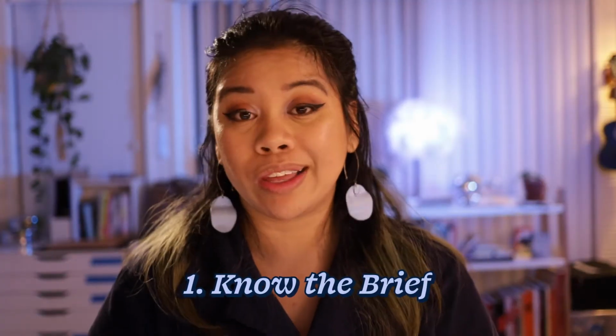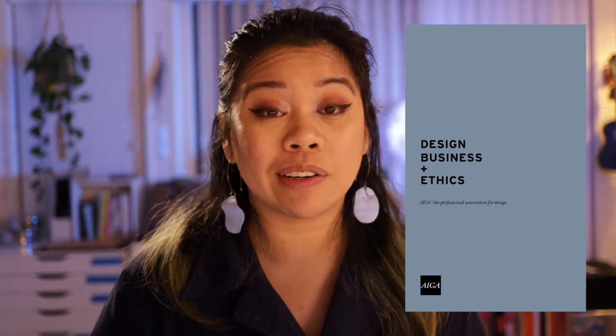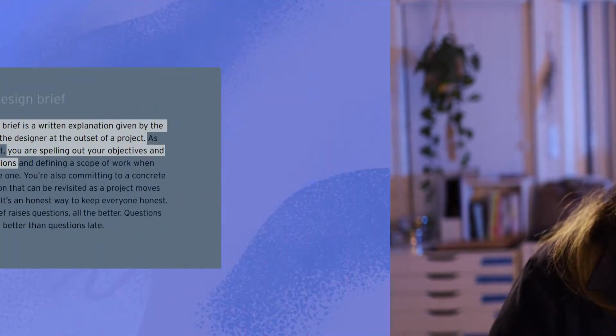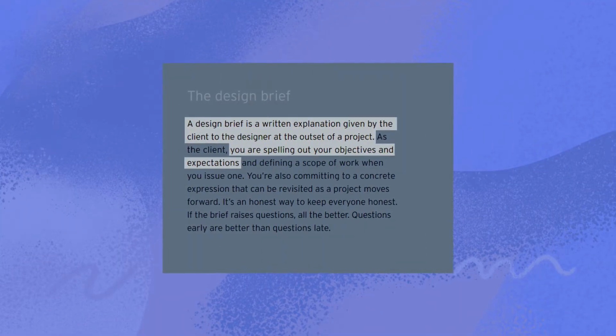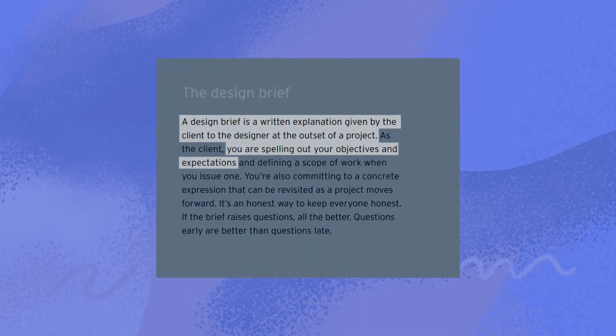Number 1 is knowing the brief. You need to understand what this is for. The American Institute of Graphic Arts, also known as AIGA, created this ebook called Design, Business, and Ethics, and they define the design brief as: a design brief is a written explanation given by the client to the designer at the outset of the project, where you spell out your objectives and expectations.